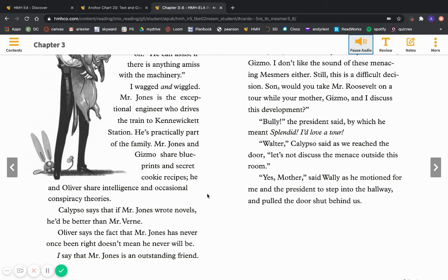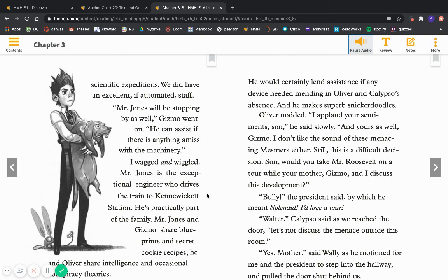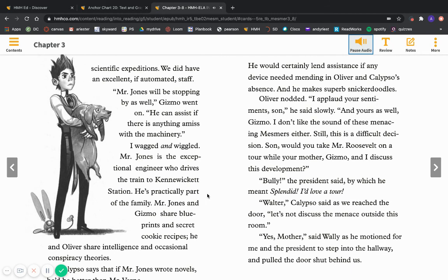Calypso says that if Mr. Jones wrote novels, he'd be better than Mr. Verne. Oliver says the fact that Mr. Jones has never once been right doesn't mean he never will be. I say that Mr. Jones is an outstanding friend. He would certainly lend assistance if any device needed mending in Oliver and Calypso's absence. And he makes superb snickerdoodles.